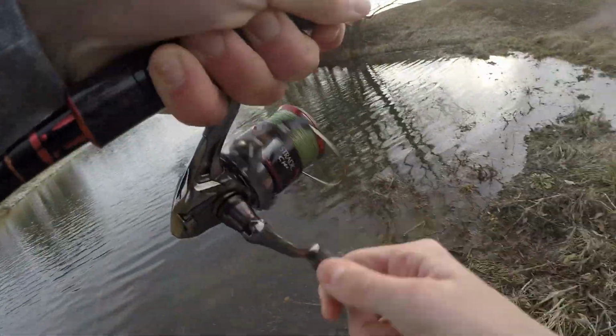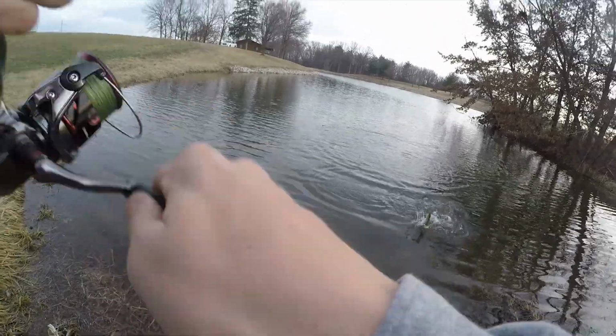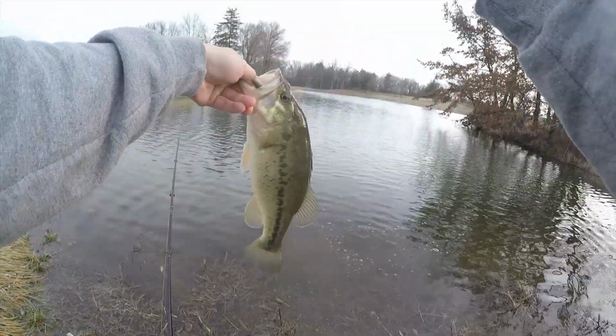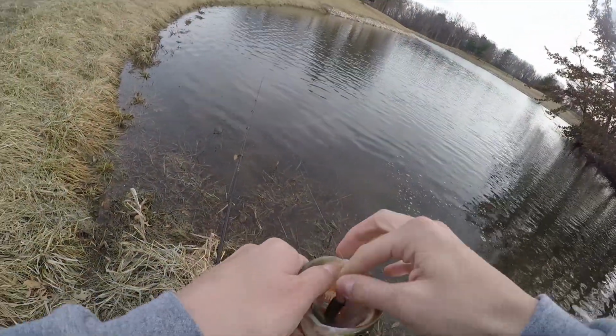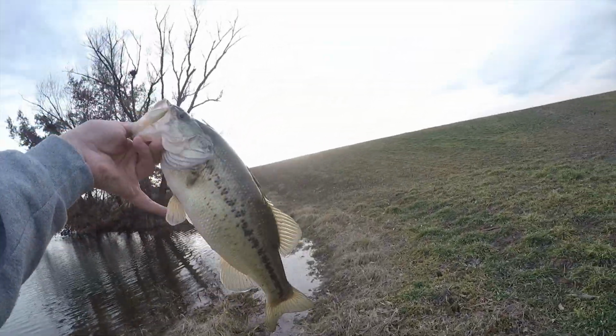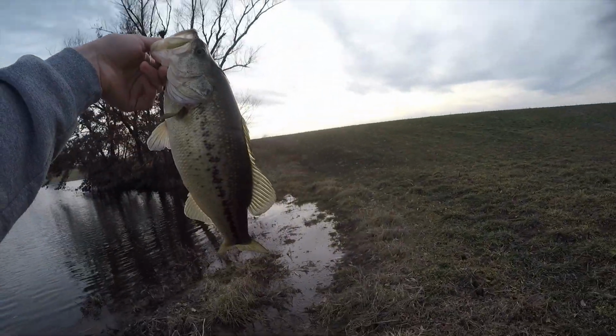That's not a bad fish. Back in this cove. Probably about a 2-pounder. There we go. That's what we needed. On the wacky rig. My mom's got the scale across the pond, so I'm not gonna bother weighing him. I'd say he's right at 2, low 2s probably.